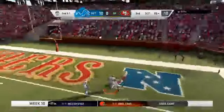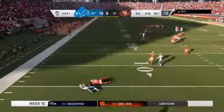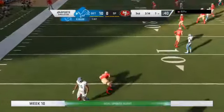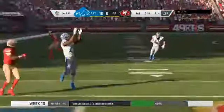Garoppolo. And it's intercepted at the goal line. Snags it for the pick. And they get the football, but not much on the return here as he stopped at the 7-yard line.